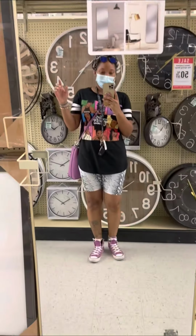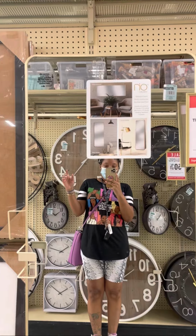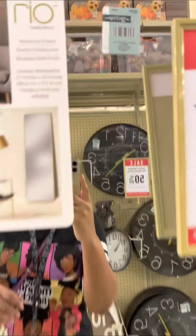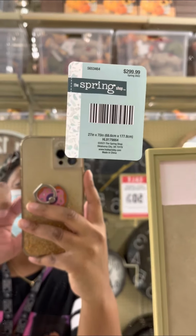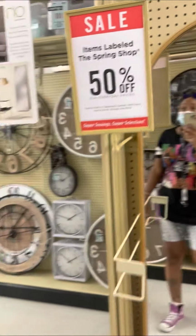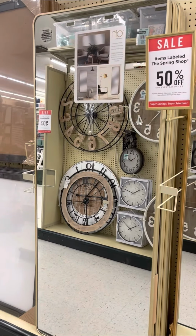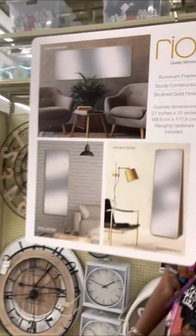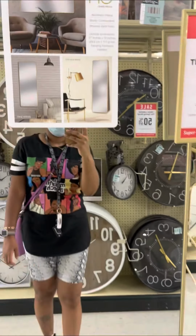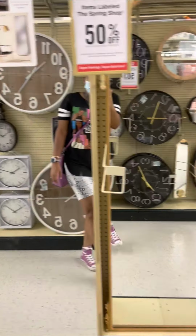I'm loving this mirror. This is gorgeous. If only I had somewhere to put it. $300 and 50% off. It's a really, really nice mirror. And I love how they have it where you can actually turn it. That's really, really pretty.